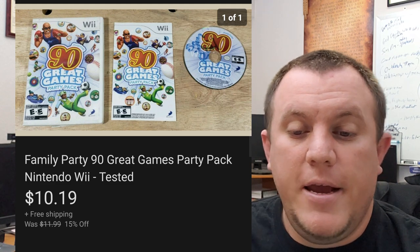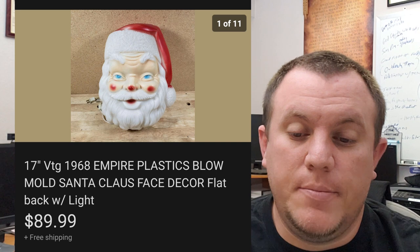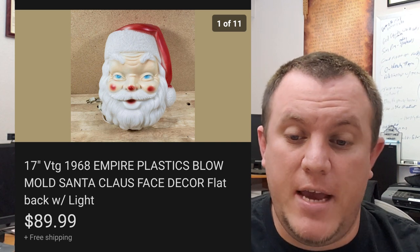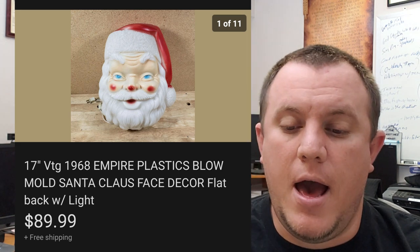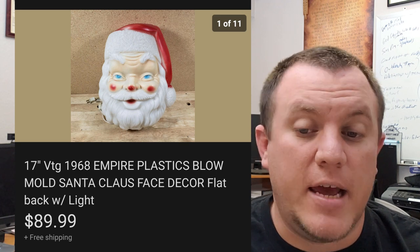Here's a cool one, an Empire Plastics blow mold Santa Claus. This is just the face. It's 17 inches from the top of the hat down to the chin. Got this for $5 at a garage sale. It had one little hole on the underside of the chin, but it still seemed to work perfectly. There were no other holes or cracks that I could find.